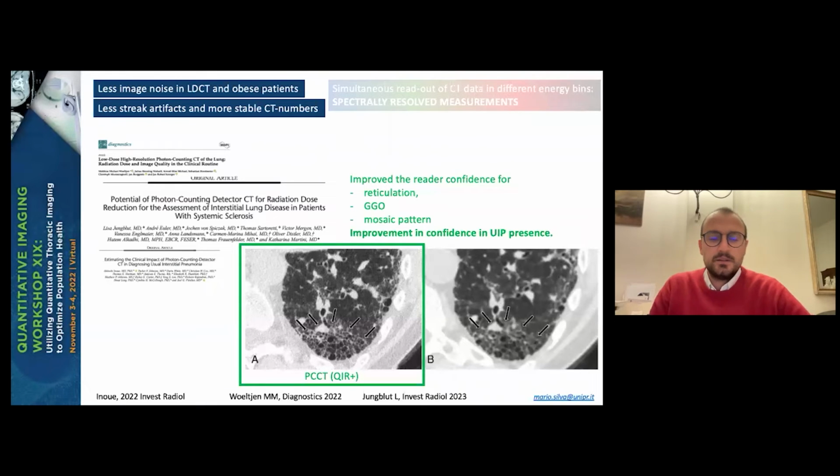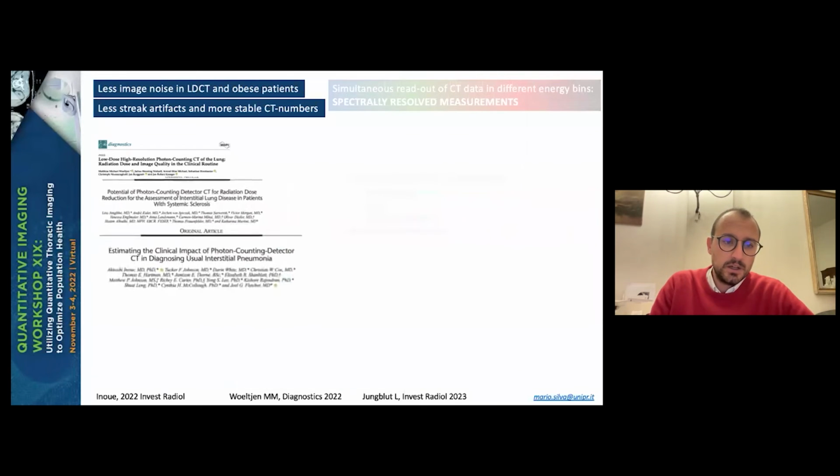And if we move a bit further from the quantitative evaluation, we can also appreciate here how the photon counting with dedicated reconstruction also improves the visual detail of interstitial findings. And this is reflected in improved reader confidence in the diagnosis of a disease such as usual interstitial pneumonia, where you have to have reticulation, ground glass opacities, and also mosaic pattern in some areas as it might be defined. So quantitative improvement, but also visual improvement, we're taking it all with just one new technology.